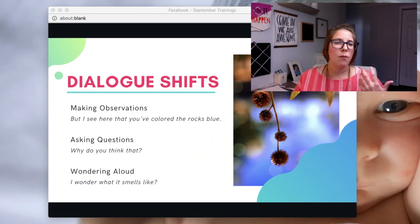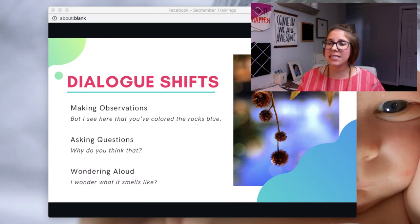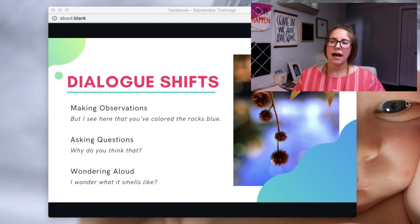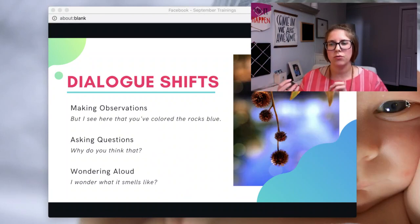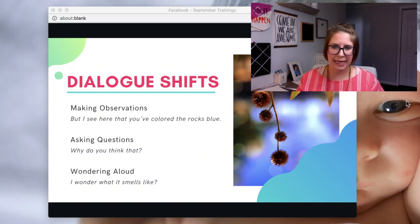Along those lines, we can wonder aloud and ask questions. So my daughter with her vinegar, I said about the water, and I said, why do you think that? I asked a question. And then I might say, well, I wonder what it smells like. Asking these questions and wondering aloud can really help our students because they model these skills. So it's modeling wondering, it's modeling asking questions, and then it also helps them to think about these specific elements of the phenomena. So it's modeling the practice itself, but it's also focusing on the phenomenon at hand.